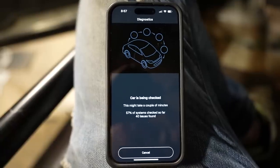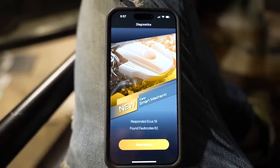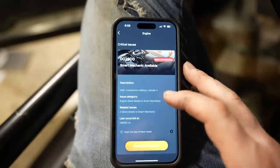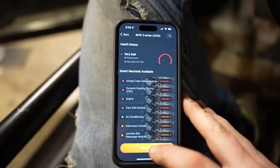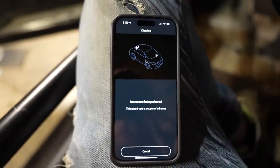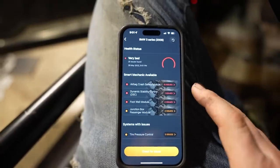Wow, we might set a record for issues found. 62 fault codes found. Let's see what our results are. When we jump into the engine, there's the misfires that I was talking about. It's kind of expected. So what I like to do here is clear the issues and then do another scan and see how it looks when they come back. All right, so that's a lot less errors, and we can go see which ones are still there.